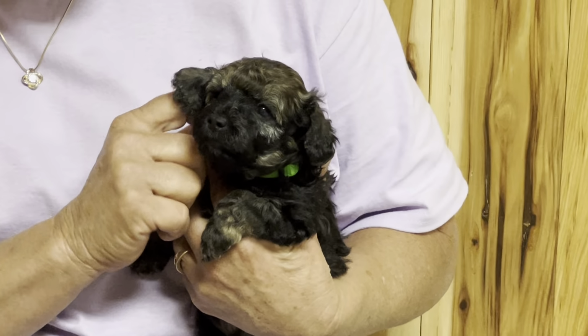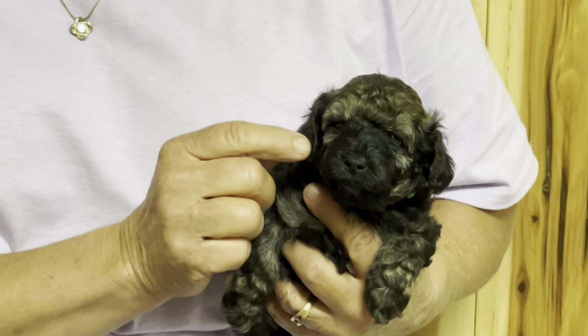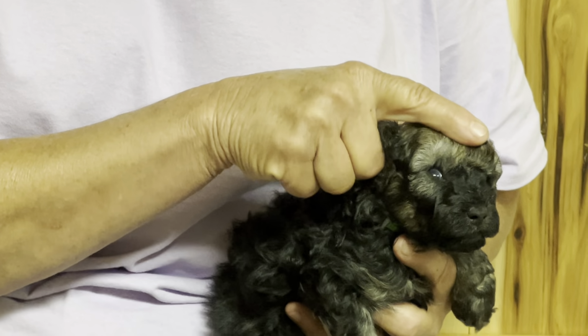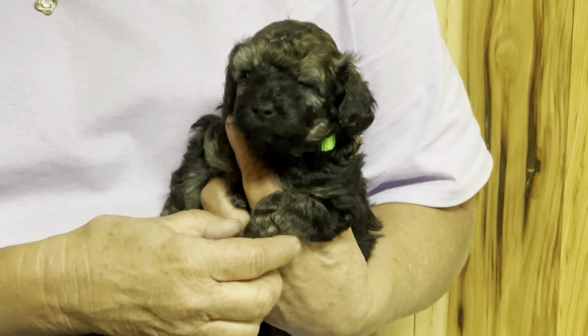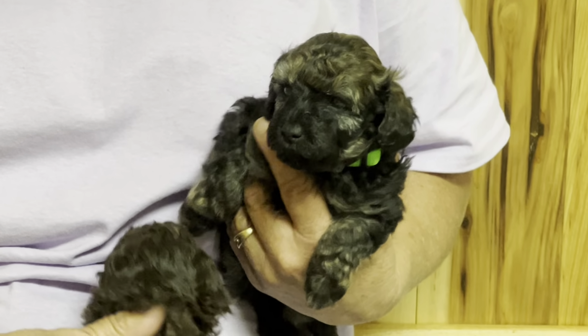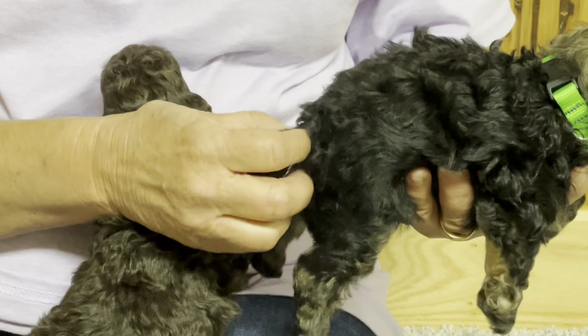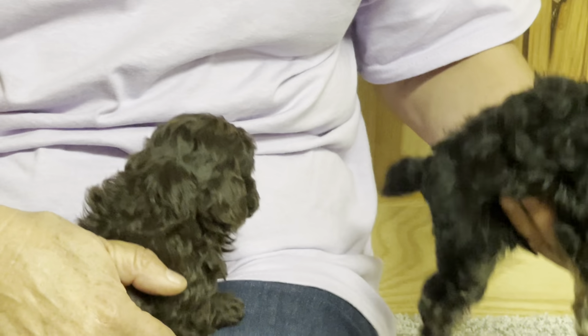Just a pretty boy. I love this black mask. He's got a little bit of silver starting right here under his eyes. So you can see if I fluff this hair up, he's got silver eyebrows. He's going to look really cool when he gets older. We're going to shave feet next week and give them poodle feet. We've shaved the tail base once, so we're going to have to shave the tail base again and cut the end of the hair off so he gets his pom-pom.